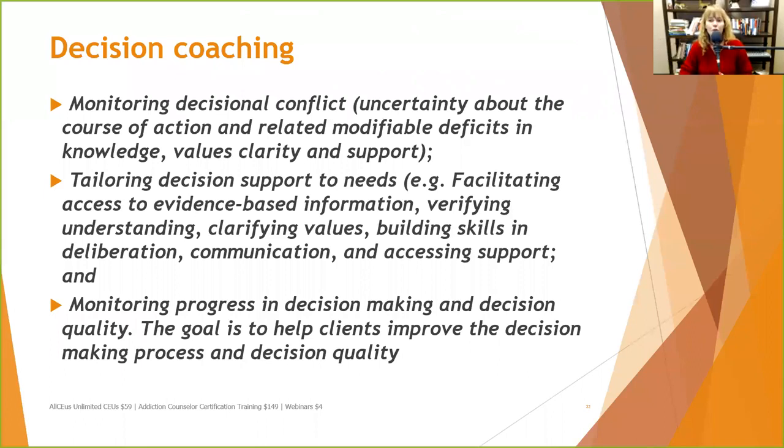And we want to monitor progress in decision-making and decision quality, with the goal being to help clients improve the decision-making process and quality. So we want to monitor when we ask them to do something, they try it, we say, how did that work? Did it help us move forward towards our goals? If not, let's look at why. Let's adjust so we don't make that same mistake again. I don't want to keep giving you cognitive exercises if cognitive exercises aren't working for you. So we may need to change directions. We don't want to keep making the same mistake.